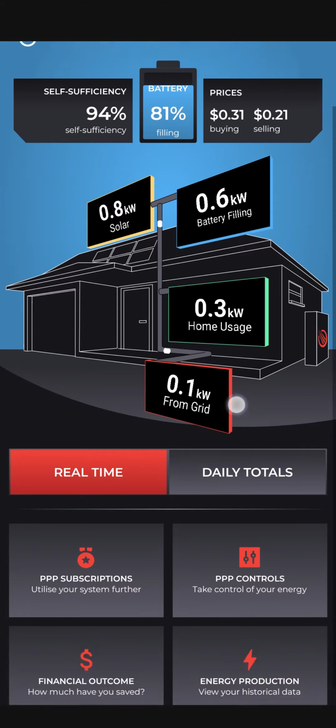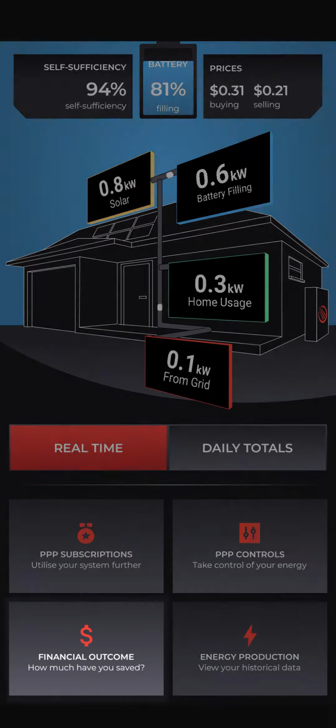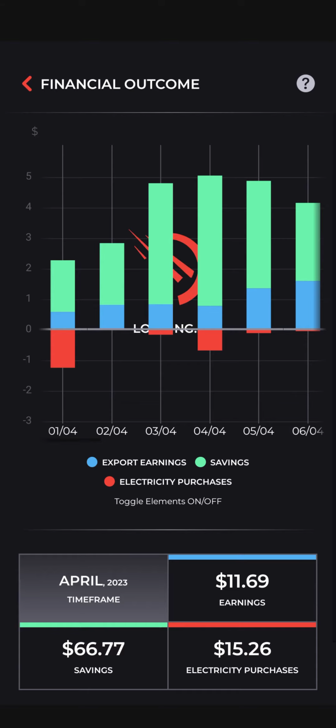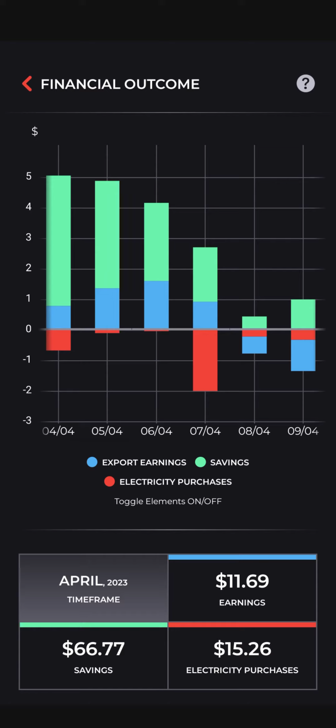So here you go, a new and improved financial outcome screen that gives you your total system value across any time horizon. Like our previous app, this screen shows you how much you saved and earned with your Red Earth private power plant. It also provides you with a view of how much you've spent on electricity from the grid alongside your solar and battery via the electricity purchases option.